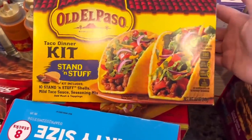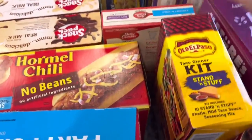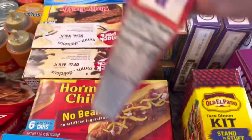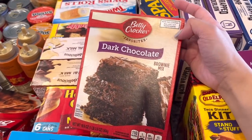We always eat tacos here at least once a week. We love tacos, so my husband picked that up. Usually I make taco salad. I don't really like the shell or the burrito, so I just make taco salad with lots of lettuce.